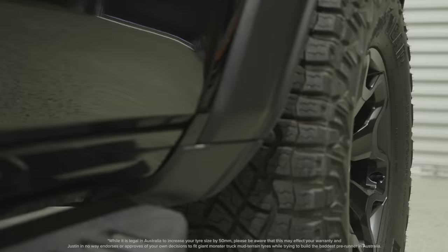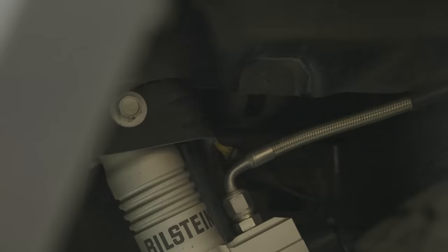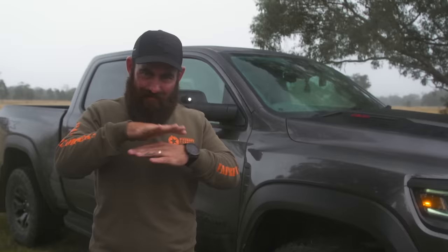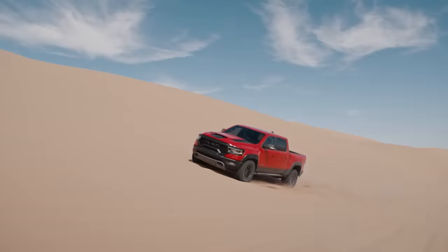Now, sitting underneath here is probably one of the coolest parts of the Ram TRX, which is the Bilstein. I think they call it active valving, but essentially what it is, live valving suspension. So as you select different modes, it's adjusting all of the compression and the rebound in the shocks. You've got 13 inches of travel standard, like ridiculous. So it's adjusting all of that on the fly, depending on the setting that you're in. The other thing that it changes is your steering ratio as well. So it gives you more or less input depending on which mode that you actually select.